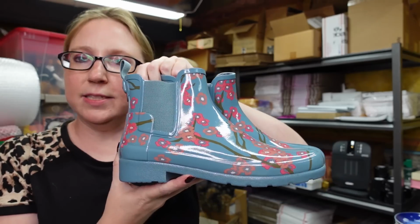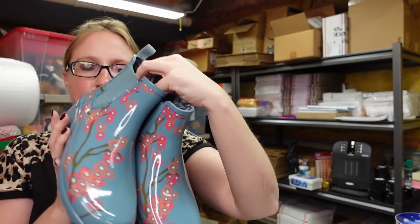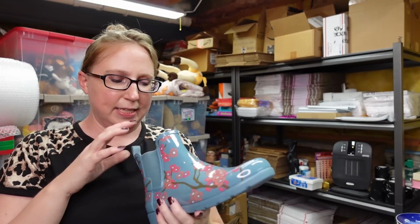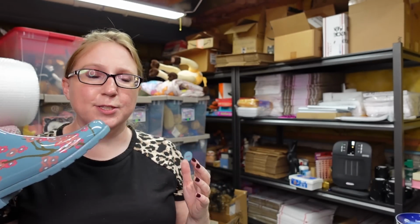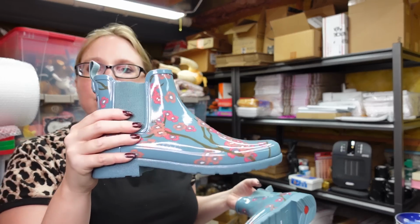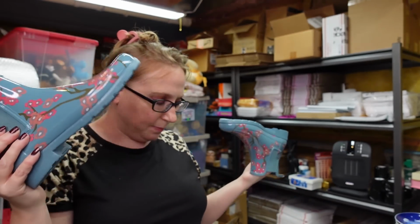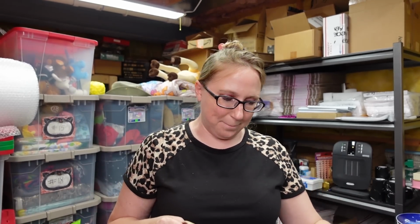I got these really awesome Hunter rain boots at a yard sale in beautiful brand new condition. They're a women's size 8. Unfortunately, they're not my size, because I paid 50 cents for these. I couldn't believe it. Oh my gosh, 50 cents. And this is a harder to find print with these cherry blossoms. I listed these as a buy it now for $99.99.